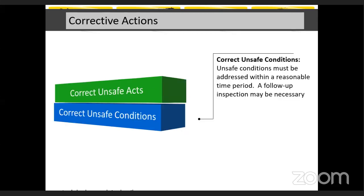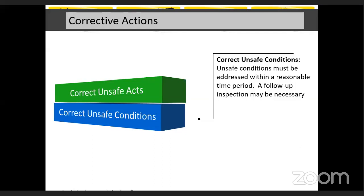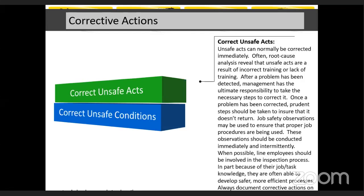What are unsafe conditions? Unsafe conditions must be addressed within a reasonable period of time. A follow-up inspection may be necessary. Then what are unsafe acts? Unsafe acts can normally be corrected immediately. Remember, unsafe conditions must be addressed within a reasonable period of time. It's a gradual thing. Then we are talking about unsafe acts. They can be corrected immediately.